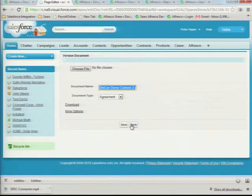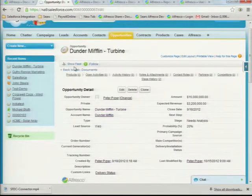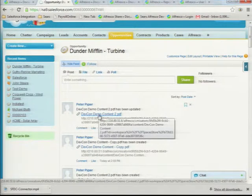Also, a nice thing with all the content is that it's also integrated with Chatter. So you'll see here from a social perspective, any of the content as I upload it, delete it, or remove it from this opportunity, Chatter also updates as well, so that people within the Salesforce side that leverage Chatter exclusively can see the update to the content and get to it easily. Clicking on these links would bring it automatically as well to the Alfresco Share interface.